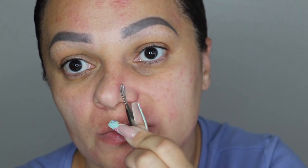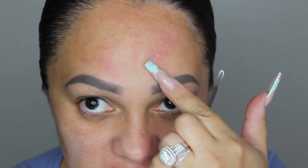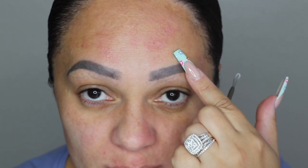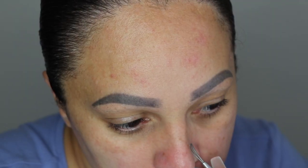And I have some blackheads on my nose, so I just like to pass it through like this. You could see all of this is just blackheads and whiteheads that it removed. So it is going to be red, but it's fine because I'm home and I'm not going anywhere. And I'm just removing as many blackheads as I possibly can. This is what normally when you get a facial, they do this, but you can definitely do this on your own as well.